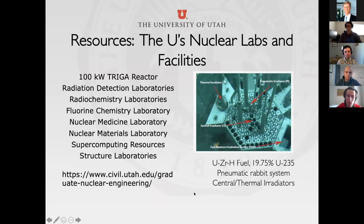So let's dive right into some of our facilities. Obviously, our big, very unique facility is our 100 kilowatt TRIGA reactor. It's fueled with approximately 20% enriched uranium zirconium hydride fuel. Within this reactor itself, we have several different irradiation ports, from our central irradiation port, which will have the highest flux, to a thermal irradiation port where a lot of the fast neutrons have been shielded, or a fast irradiation port where a lot of the thermal neutrons have been shielded.